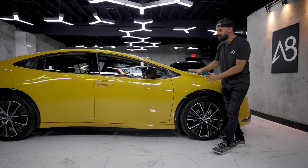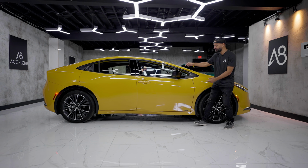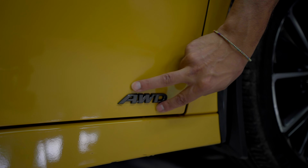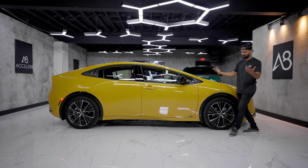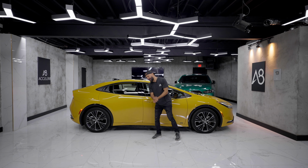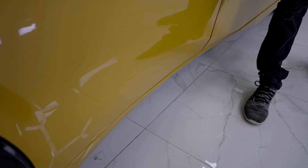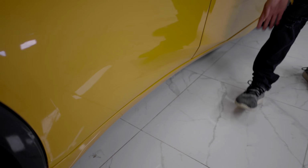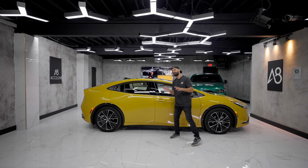Also, if you notice, there's no chrome. It is all blackened all around here, including these mirror caps with a 360 camera underneath there. Then you have the all-wheel drive badge on the bottom. I like it, as opposed to it being right here like some other manufacturers. As I move along, there's a piece that you can't see from that direction. You have to stand where I'm standing and look down. They've actually wrapped this around. There's a really big gaping concave design right here, and that makes it look as good as it does from your angle.